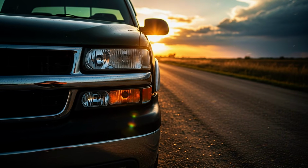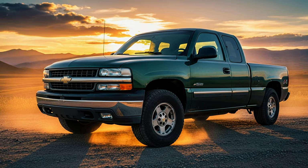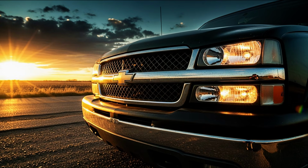Old school Silverados, 90s, early 2000s. They had something modern ones don't have anymore. 3 features, 3 functions that came from factory, and most owners never discovered they were there.